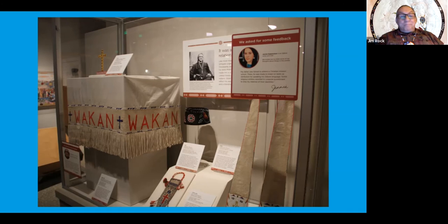So the four direction symbol, the cross, of course, has one direction longer, but you see how it's a bridge. And so what is moving and what is staying in this case? We pray the spirit will always be here with us, but it's always moving. And so when two different ways of seeing the universe come together, sometimes we can share the same canoe, and other times we need to be in our own canoes. And that's a challenge. And so I respect that Bishop Whipple respected our way. And so our elders honored him, or they wouldn't have made these beautiful altar cloths and bags and gifts.